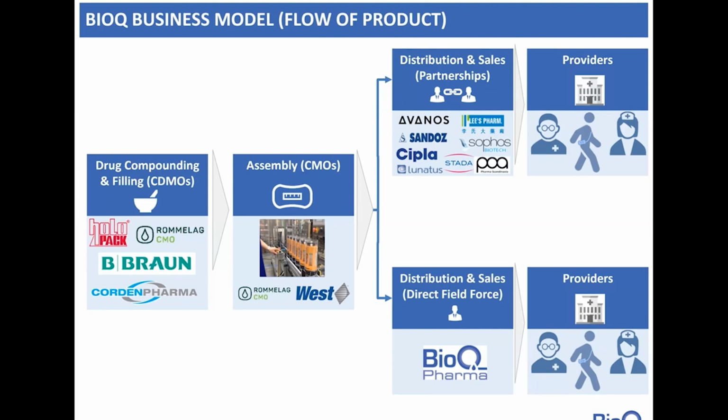And then we sell through, in certain cases, pharmaceutical companies. You see some here, names that undoubtedly you recognize, or in other cases, in certain markets, through our own direct field force. So the Sandoses of the world, so to speak, are distributors. They're not our suppliers. We're supplying these companies with the fully finished, fully filled drug device combination they're selling on our behalf.